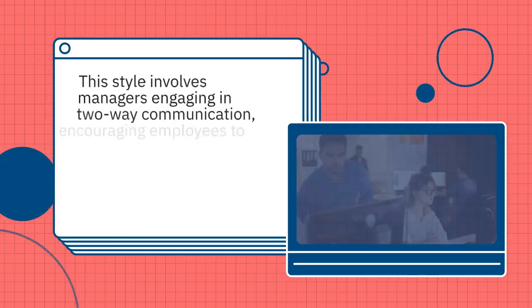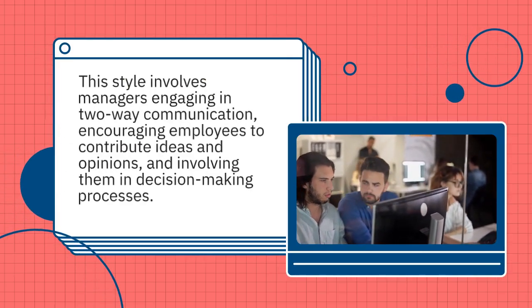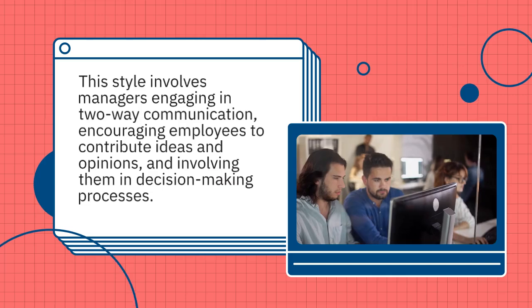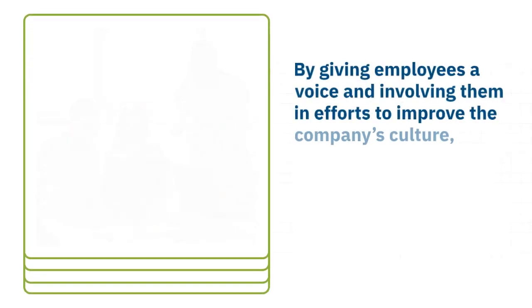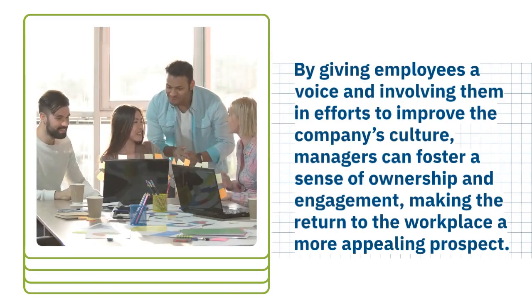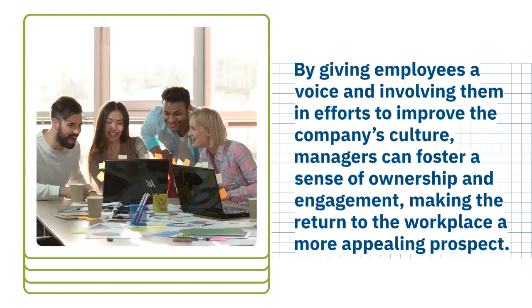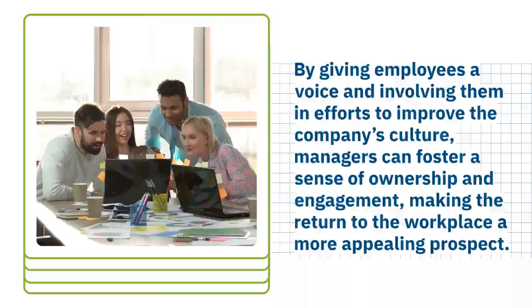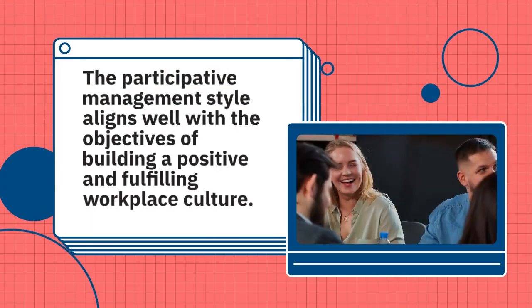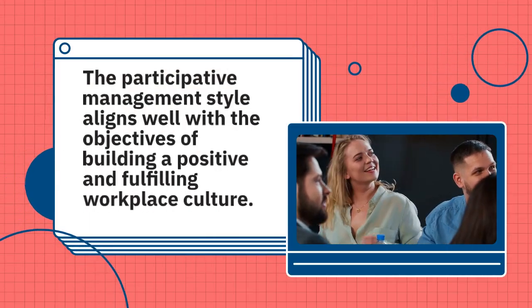This style involves managers engaging in two-way communication, encouraging employees to contribute ideas and opinions, and involving them in decision-making processes. By giving employees a voice and involving them in efforts to improve the company's culture, managers can foster a sense of ownership and engagement, making the return to the workplace a more appealing prospect. The participative management style aligns well with the objectives of building a positive and fulfilling workplace culture.